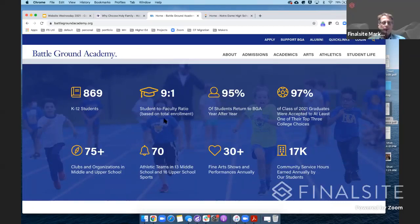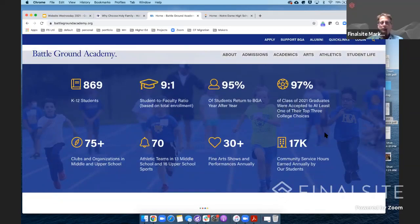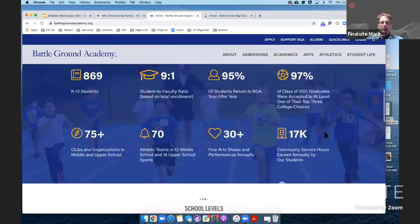95% retention, 75 plus clubs, you know, big school. Lots of offerings, impressive in terms of community service. And this picture behind the infographics is also really cool. It's a fun action shot that we probably are all familiar with at some level of being that age and running in a foot race or something. Just a nice image that resonates.